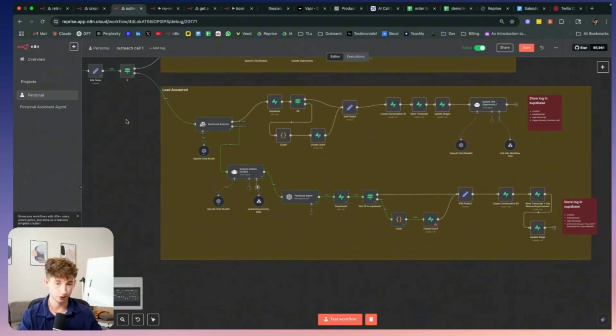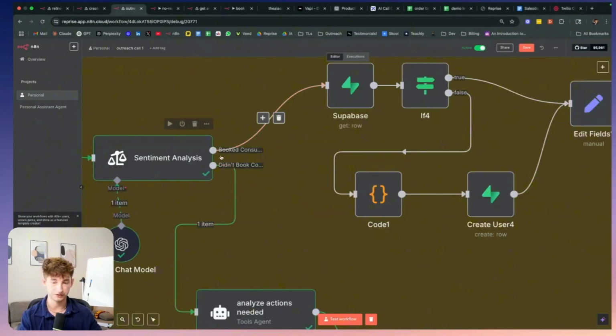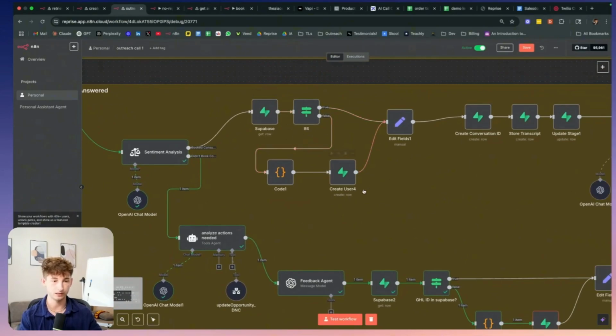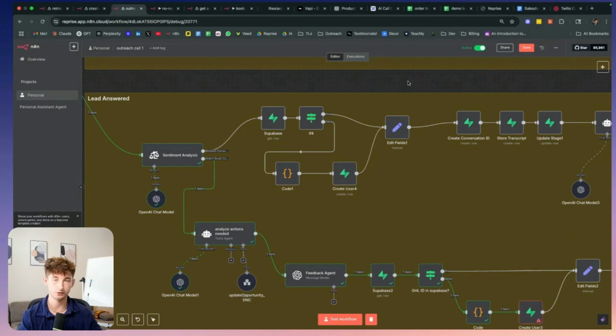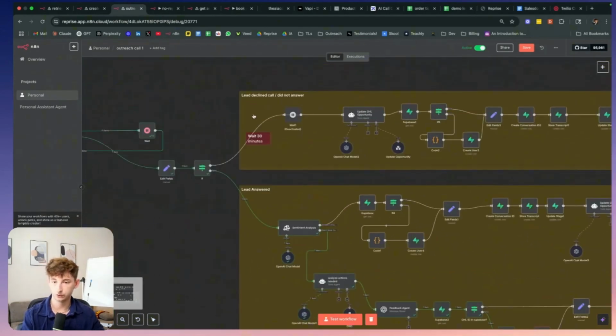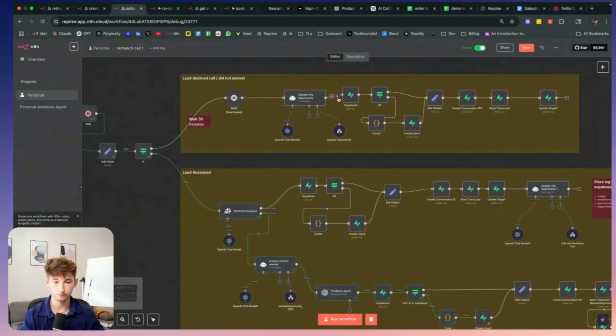So to break that down a little bit further, we have the booked consultation. If they did answer the phone and they did book a call, we're just going to enter that into CRM or into Supabase, and then it's going to store within our platform that I was just showing off. Now, if they don't answer the call, then it's going to start following up with them.